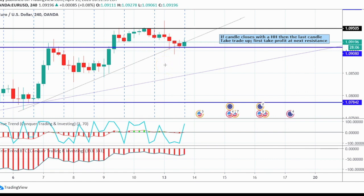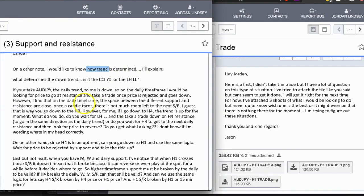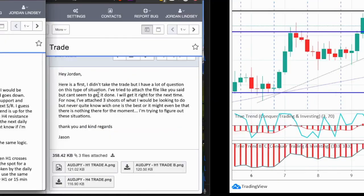And I'm glad you know that you need to work on that. Fine, I'm going to help you on that. But first things first, we need to dumb it down. So how do you determine a trend? All right, here's how you're going to determine a trend right now.